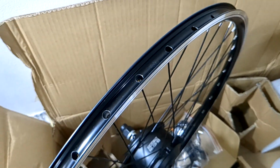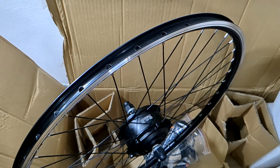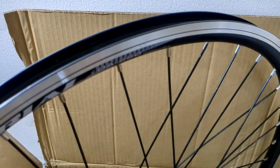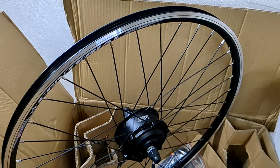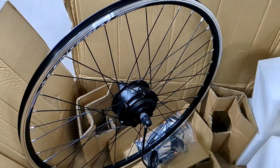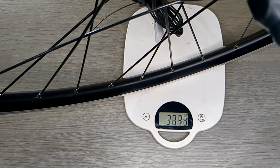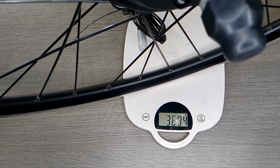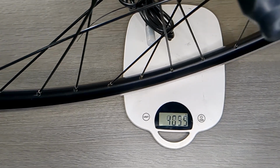19mm inside, which is good for road bikes, hybrid bikes. I don't know about mountain bikes, but this is a 700C wheel. I would call it 622mm, but they still call it the old 700C or 28 inch. Can't find an easy way to measure it, but you get the idea. It keeps rolling off. I'd say about 3.6 kilograms.